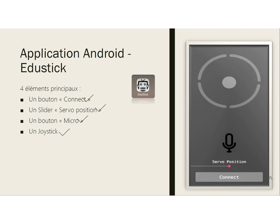They have designed an Android application that they have called EduStick. Using EduStick, it is possible to connect to the Edumip mobile robot, to control the servo using a slider, and to control the Edumip robot using a micro and a virtual joystick.